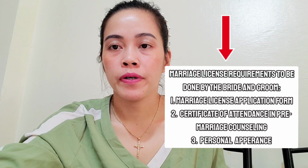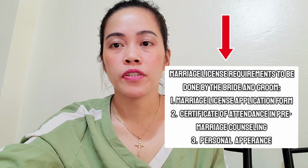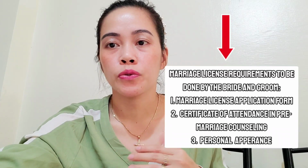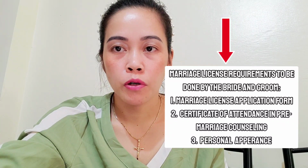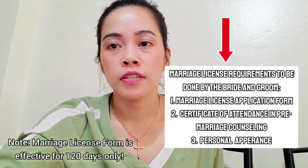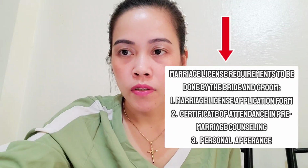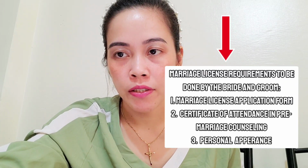For the marriage license form, you need to wait 10 days. After that, they will ask you what date you would like to have the wedding ceremony. The marriage license form is available after 13 days. Please note that the marriage license is good for 120 days only, so you really need to have the wedding ceremony within 120 days. Once you have prepared, you can marry anywhere in the Philippines.